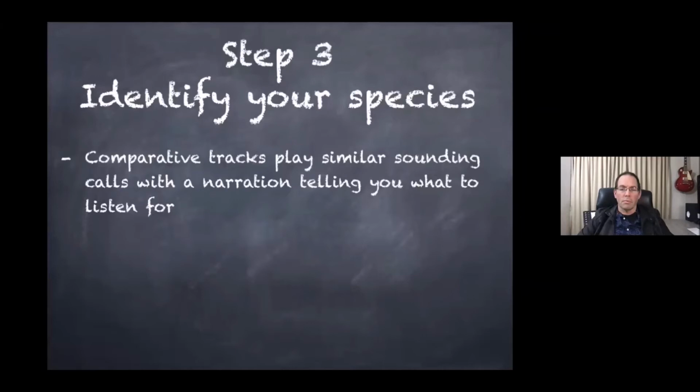Desert cisticola's call comprises a repeated series of high-pitched notes on the same frequency. Note that they sound identical to the high-pitched repetitive notes of Neddicky. Listen first at half speed. And now at full speed.